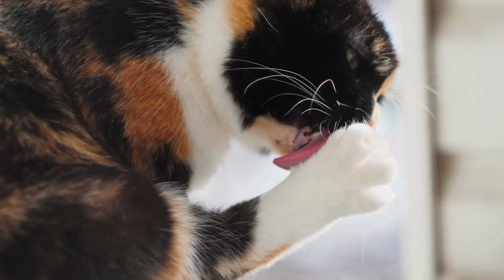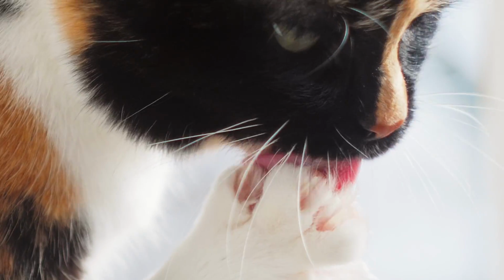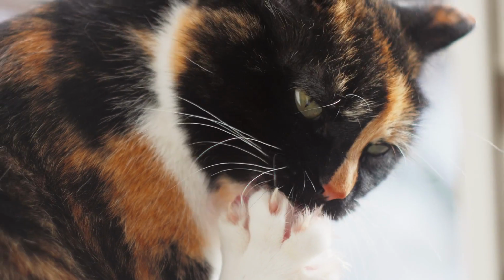Domestic cats are notoriously clean and they love to groom themselves. They spend almost a quarter of their waking hours washing themselves. They have a universal tool for beauty, their tongue.